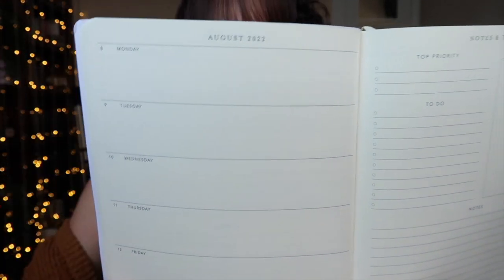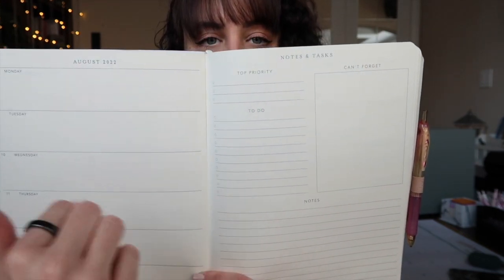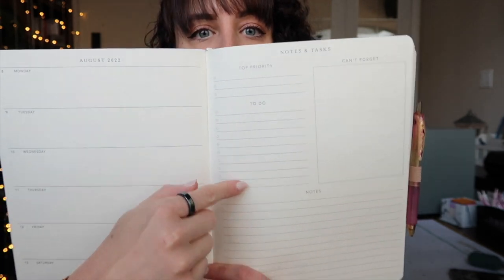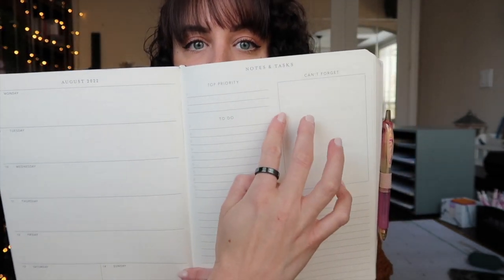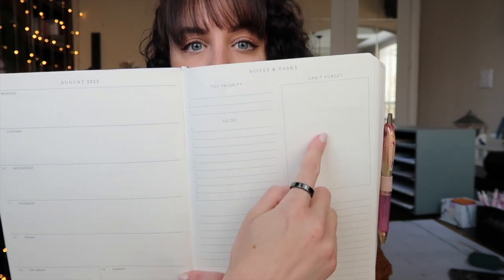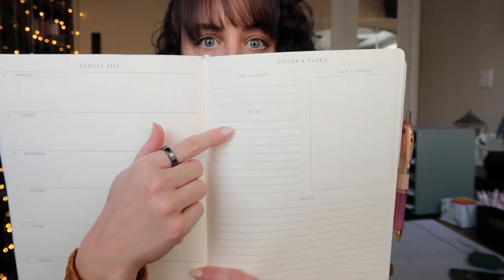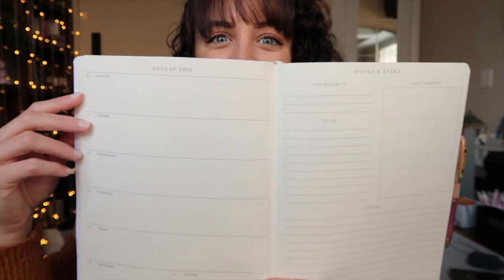It has the week over here, but then it has this page. And it's like this for every single week, where it has a do not forget, a top priority, a to-do list, and then a notes list. So I started putting a habit tracker in this box, since there's no lines. So that's become a habit tracker. And then I have my top three for the week, extra to-dos, and then notes. This looks really creepy with my eyes like this.